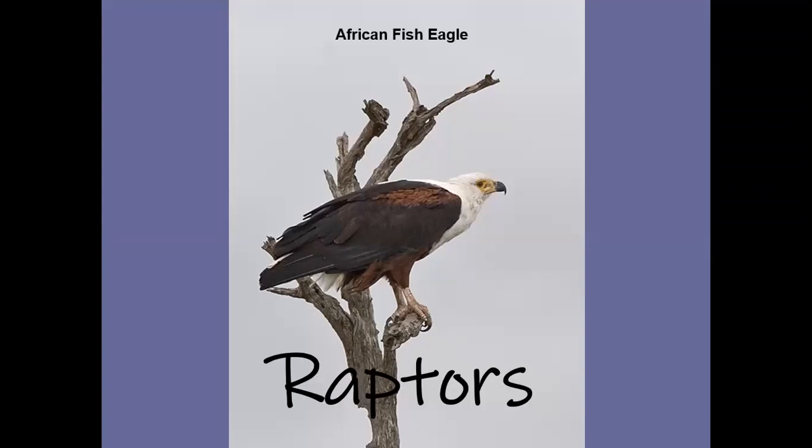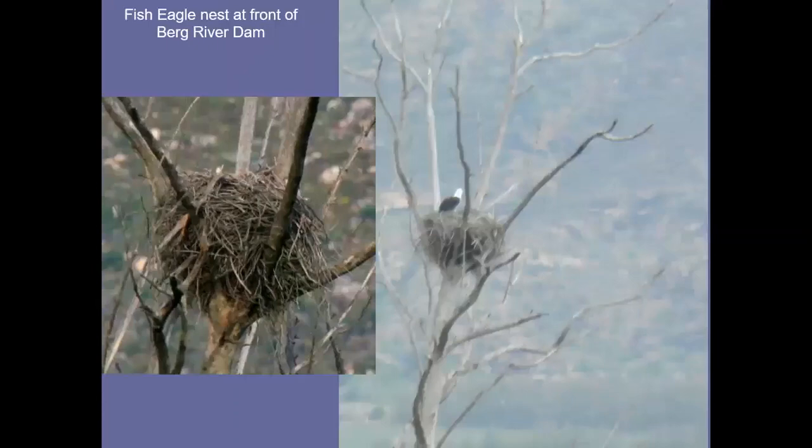So do you know that we have a pair of fish eagles that nest here in Franschhoek? In front of the Berg River Dam, if you go down the R45 out of town, where you would turn right to go to Paarl, past the prison, if you turn left at that junction, towards the dam. So the dam wall is there, and in front of the dam wall is the river, and there is one tree left that has this nest, and there it is. So this is what the nest looks like at the moment.